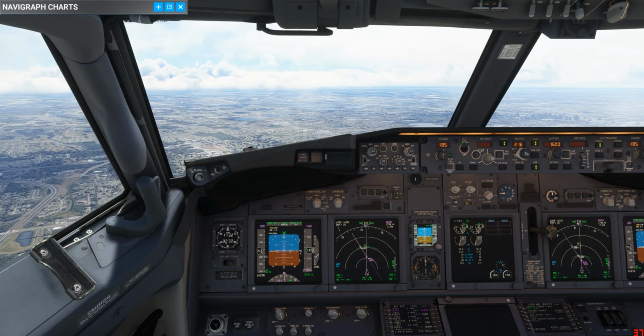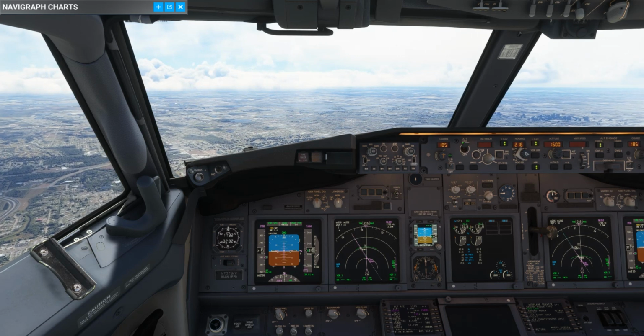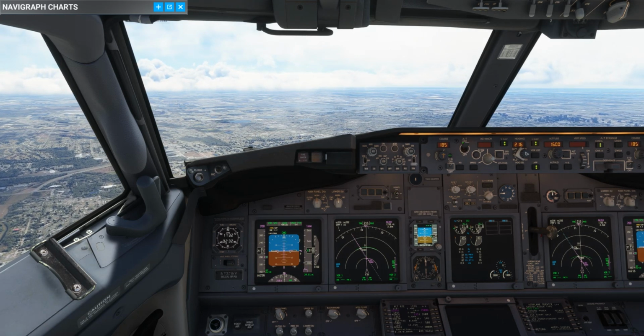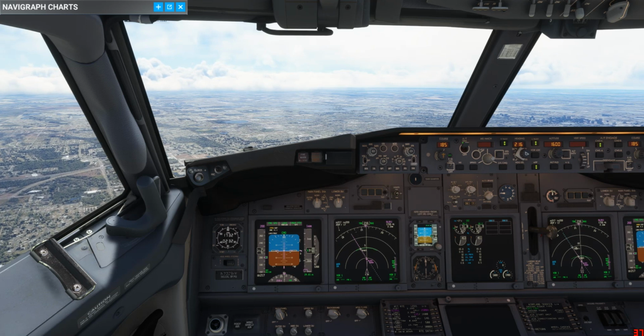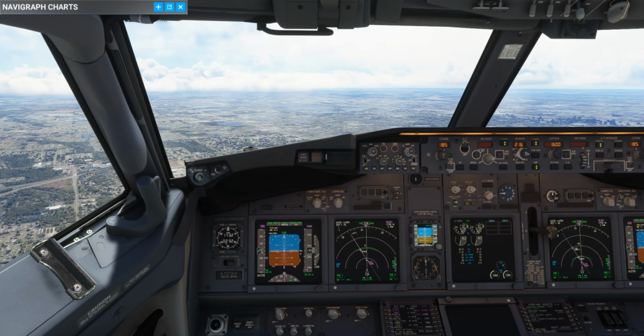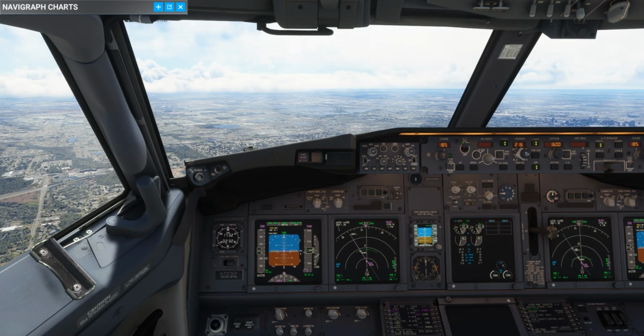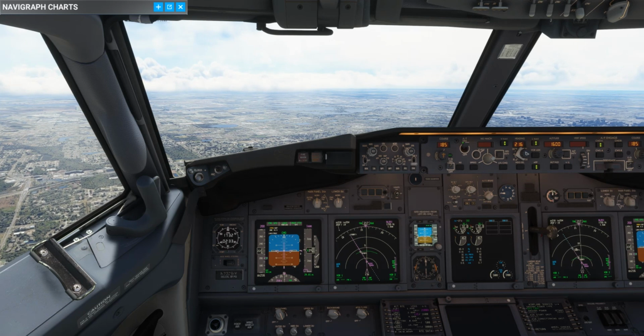India Bravo Foxtrot 3019, on final, request landing, runway 18 right. India Bravo Foxtrot 3019, final approach speed, altimeter 29.81, clear to land runway 18 right. India Bravo Foxtrot 3019.